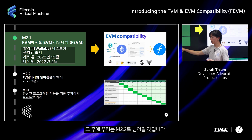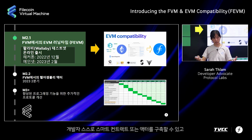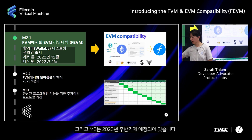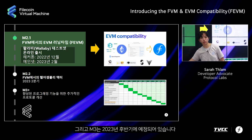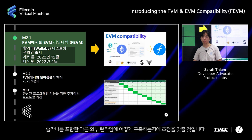After that, we will move on to M2.2, which is when we will allow for user programmable actors. That means that developers themselves can then build different smart contracts and actors and launch them onto the mainnet, which will be around mid-year 2023. And then M3, the later half of 2023, we will be focused on how we can optimize for FVM and also build for other foreign runtimes, which can include Solana and so on.